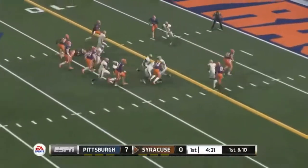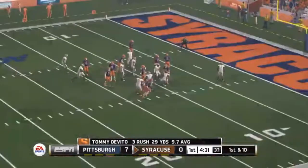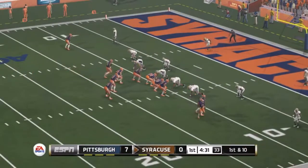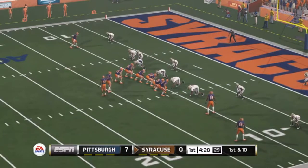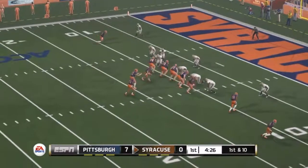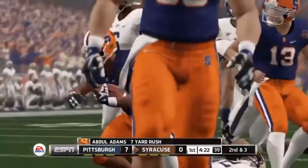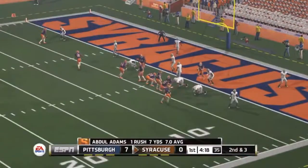Got an opening. Makes it out to about the 10. For a nice run. Gain of 7 yards. That'll bring up second and 3.